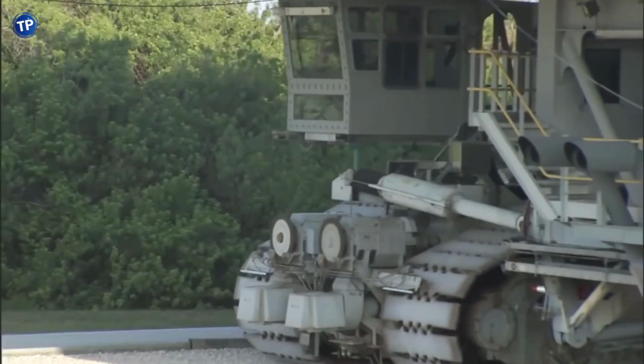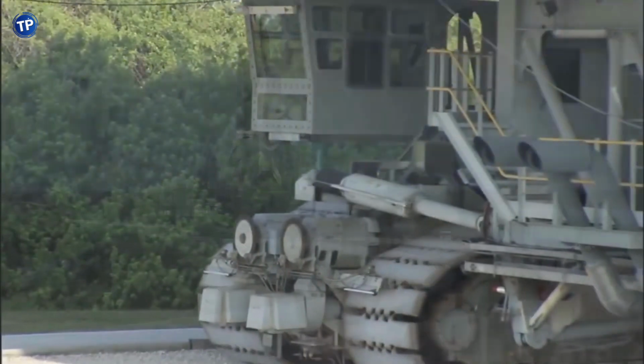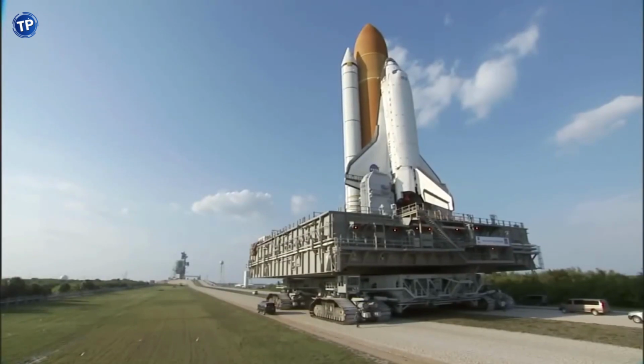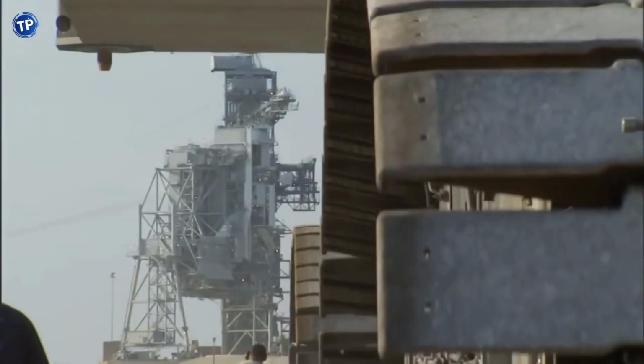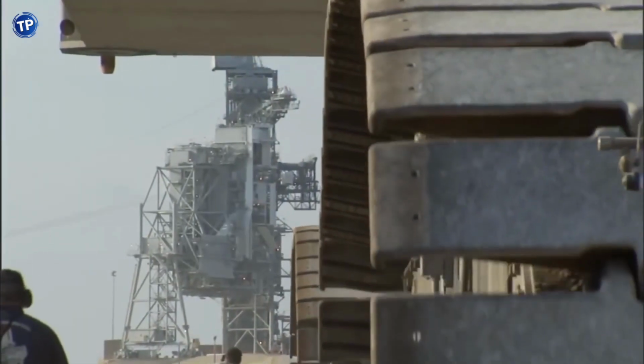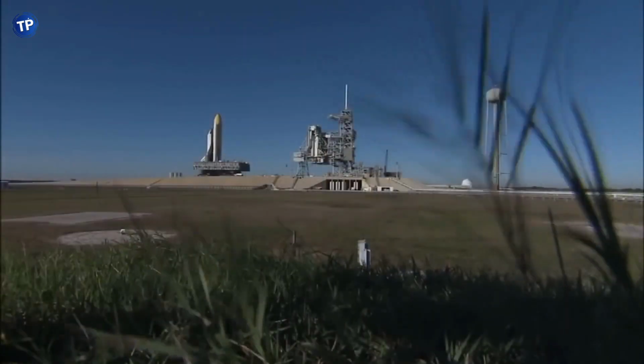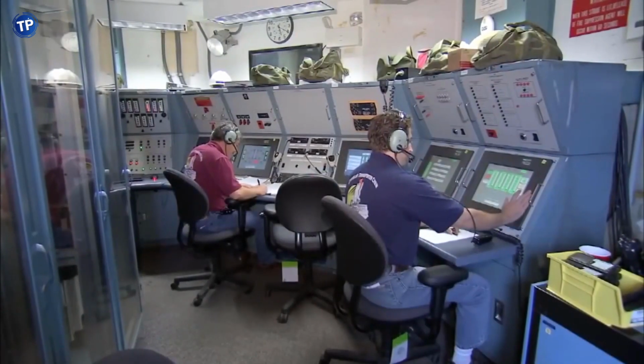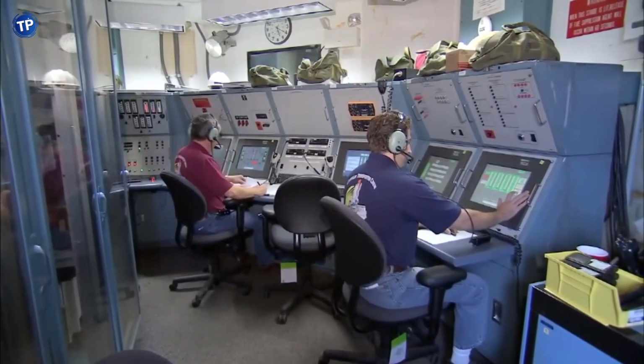One of the things about driving the crawler is you have to plan ahead, because obviously it doesn't turn on a dime. So you have to really be on your game, and you have to be thinking ahead about where you want to be one, two, three minutes ahead of time. The critical nature of the long rollout to the launch pad is not lost on those who operate this huge piece of machinery.